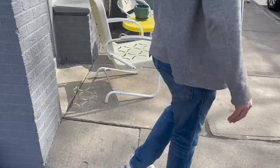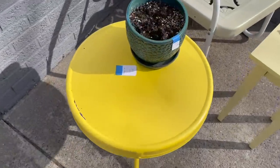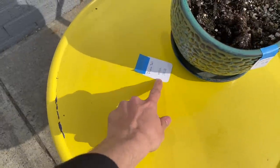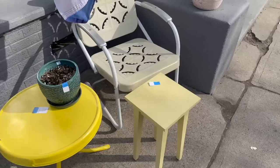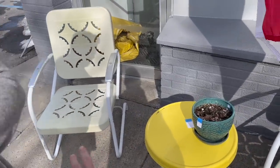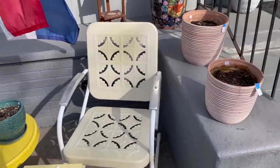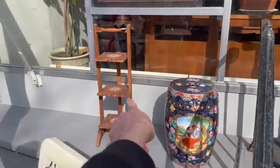Jeez. Ooh, look. All these chairs. The chair in the yellow. $200 for the set. $200. What do you say? That's 1940s, 50s? Look at that. Oh, I like the wood.